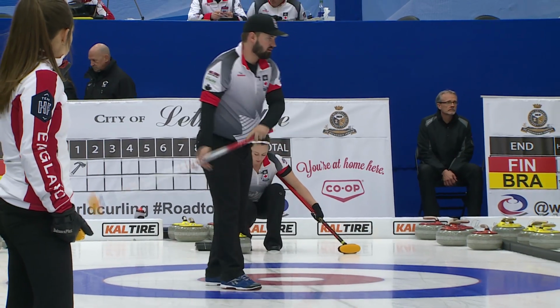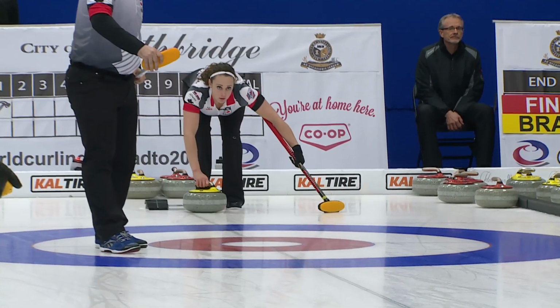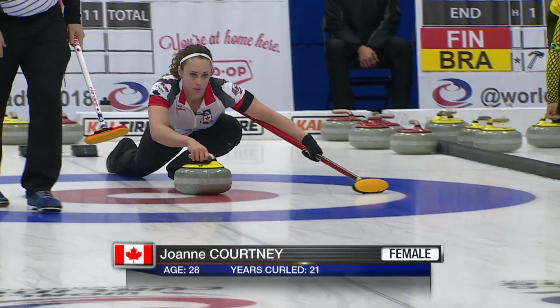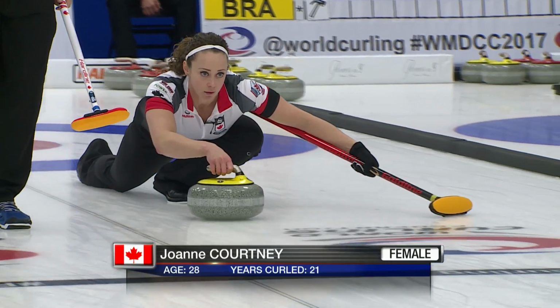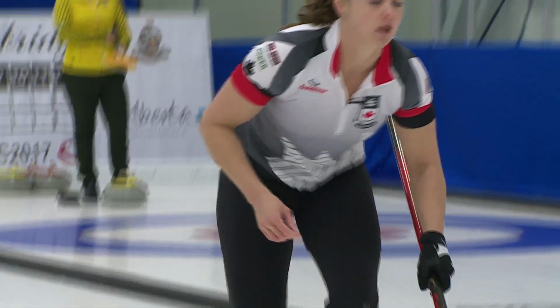We'll see Canada throw the yellow stones today. England will throw the red. It is England to have the hammer, as one of Canada's draws came up short of the house. Joanne Courtney with the first stone here to kick us off.